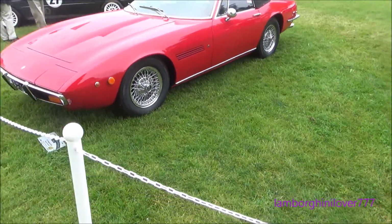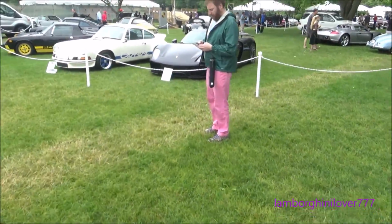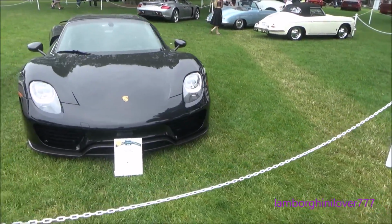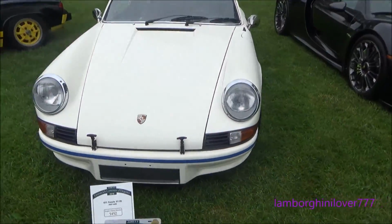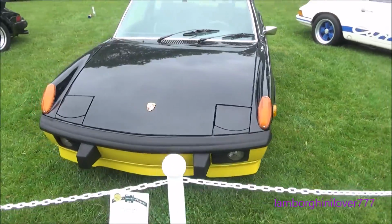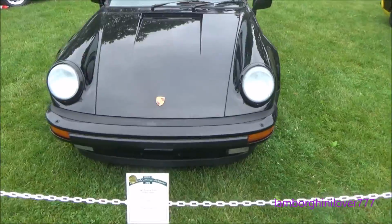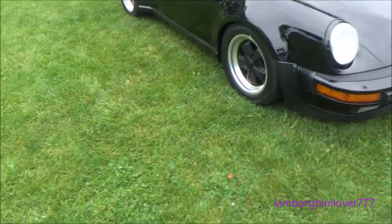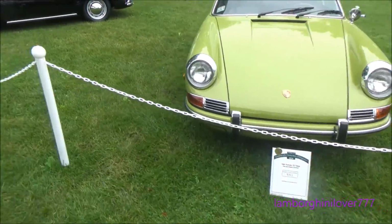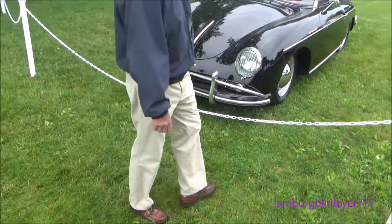An old Maserati Ghibli. A 918 Spider. A Carrera RS, let's see what this is, 914 LE, a 911 Turbo, old one. Yeah, an old Porsche 911. A 356 Speedster.